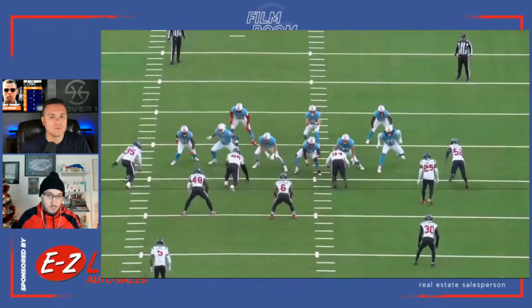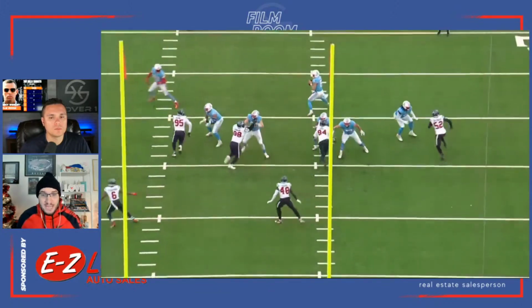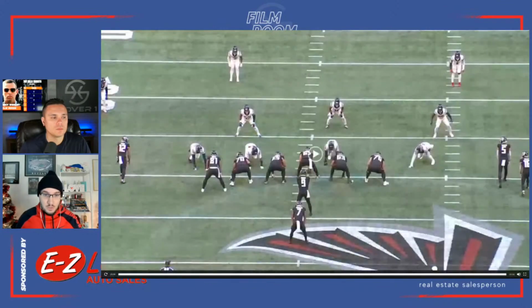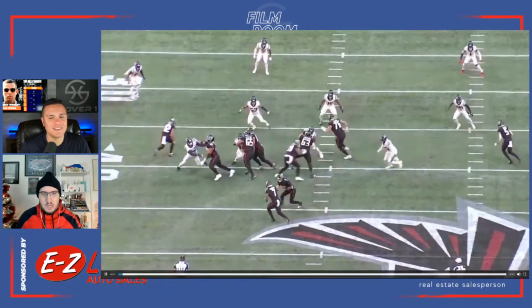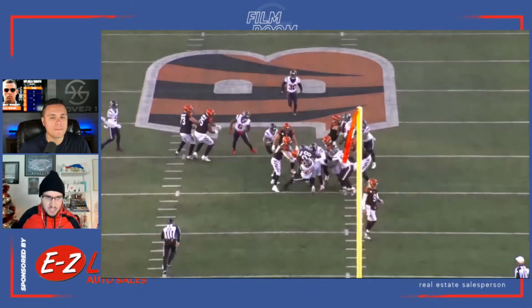And he also plays the run really well. He consistently wins against tight ends, whether in pass protection or against the run. And again, he plays the run with as much intensity and velociraptor aspect. That's a forced fumble on that one, just in case people are wondering why they showed an incompletion. Nice forced fumble that he got on Will Levis there.